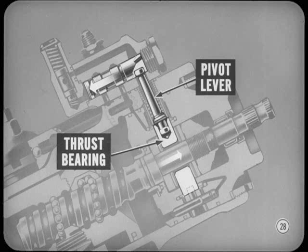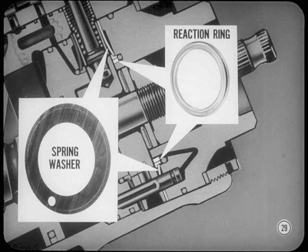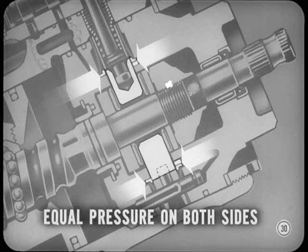So when the steering wheel is turned to the right, the spool is moved downward to produce right turn assist action. When the turning force on the steering wheel is relaxed, the thrust bearing race is recentered by a combination of spring washers and hydraulically operated reaction rings above and below the bearing assembly. The balance clamping action of the springs provides the basic centering force for the bearing race. In addition, the reaction rings also produce hydraulic centering force when they are pressed against both sides of the thrust bearing by equal hydraulic pressure from the two power chambers.